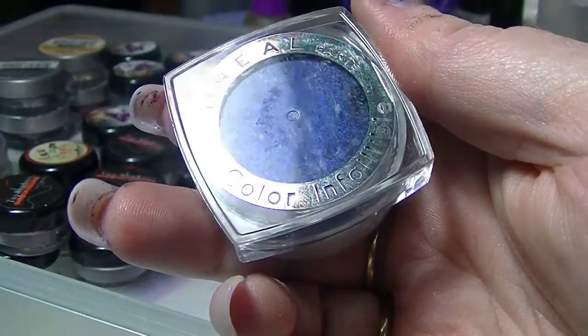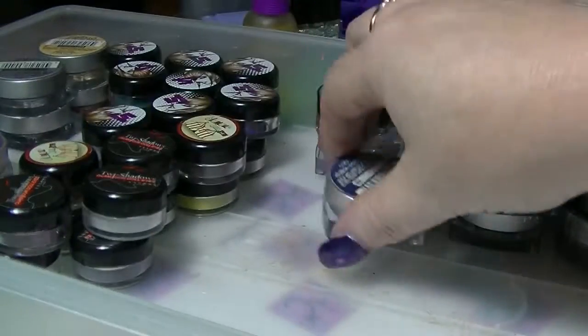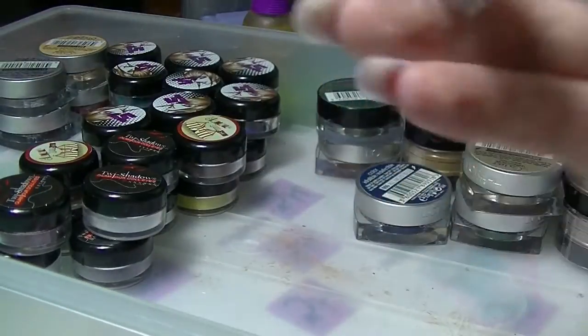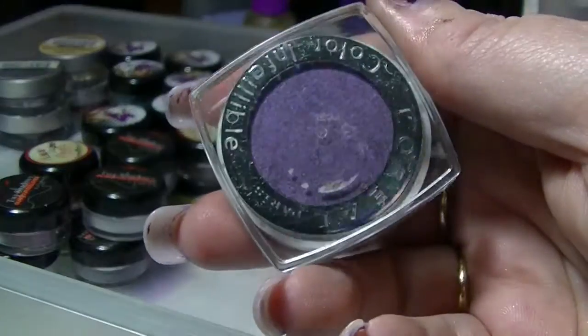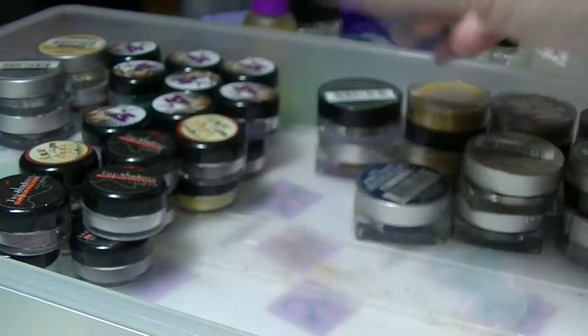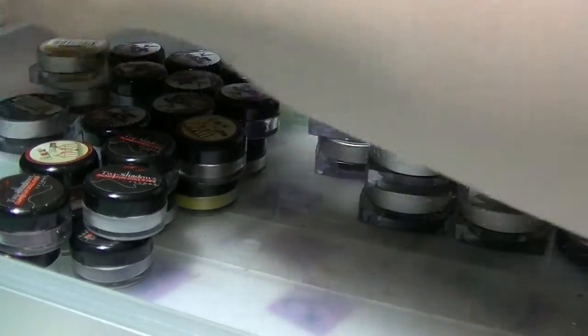This one is All Night Blue, which is a really dark blue. Haven't used too many of these, and if I have, I've only used them like once. This is Purple Obsession, which is gorgeous. Sorry about that flash of light, that probably just blinded you.